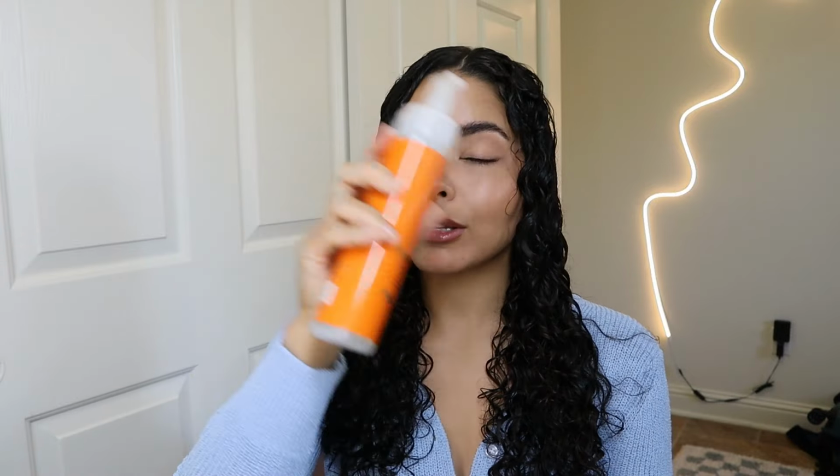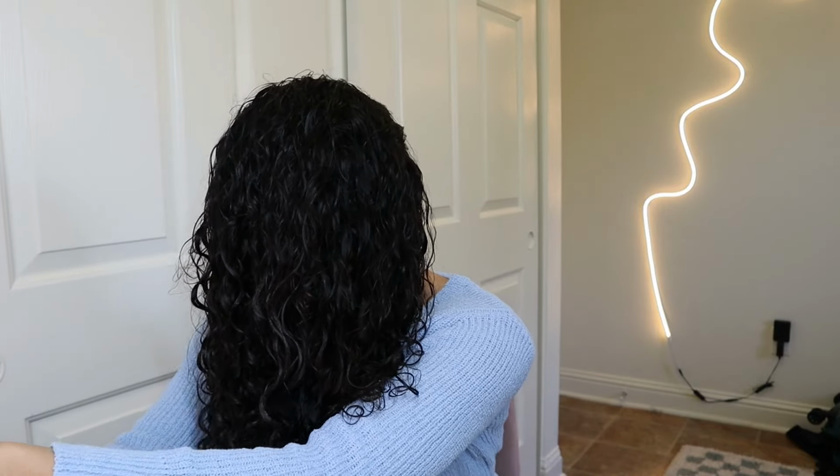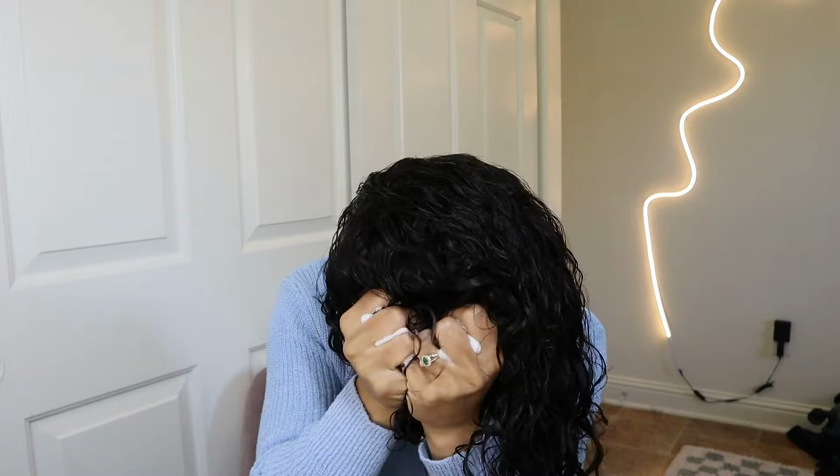So I finished applying all the product and running the brush through my hair, but for one last little hurrah, I'm gonna put a little bit more of this in my hand and then scrunch this all over my hair. And I'm actually gonna flip my hair upside down to do this. And that's it for now. I'm going to let it air dry for a little bit and then I'll be back to diffuse.